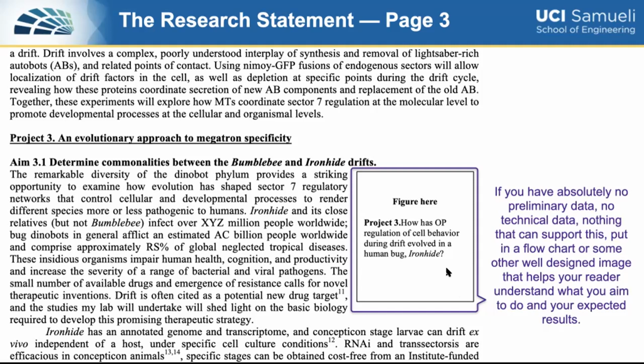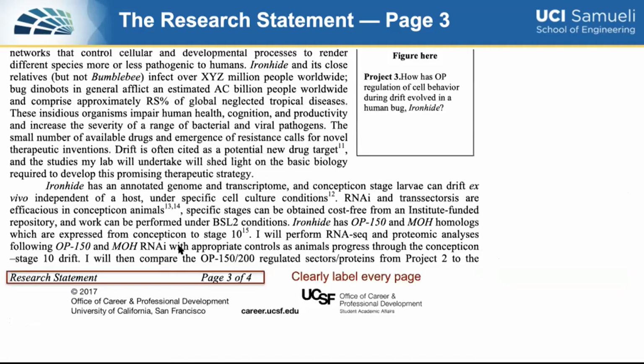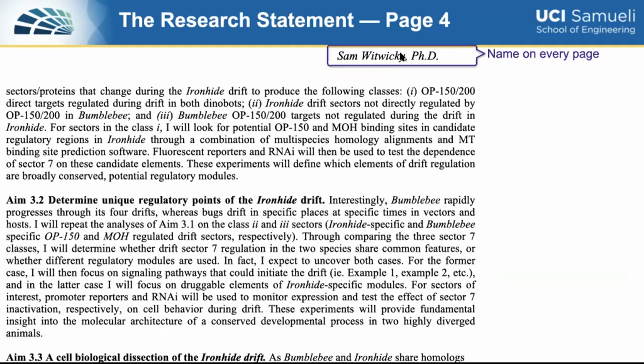Preliminary data is always the best figure, but if you don't have one, then make a demonstration figure, and make it as good as you can. You don't want stick figures that are hard to understand. If you have to, you can do a lot of this in PowerPoint now, where you can use some of the clip art to make it very nice. So make your figures as nice as possible because they look very impressive when you do. And again, you're going to clearly label every page, and you're going to have your name on every page.